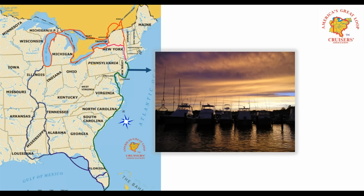The New Jersey coastline is one of the places that many loopers will choose to go on the outside into the ocean rather than continuing on intracoastal waters. The intracoastal waterway through New Jersey is usually navigable. It takes some local knowledge, and there can be a lot of shoaling and skinny water, if you will. So many of our members will go on the outside here.